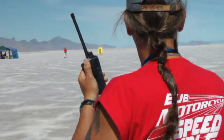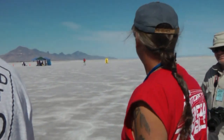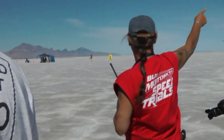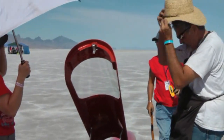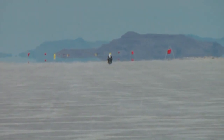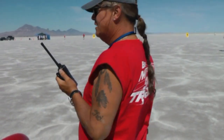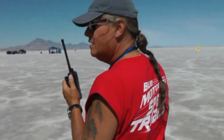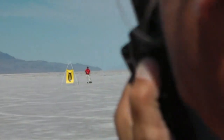I have winds in excess of 10 miles an hour. Winds are up to 10 at 3 miles. Maybe not. Hold it like that. Down the course, 4 miles at 3. Most of the winds reporting down the course 1.5. Tower, this is Mile Zero.